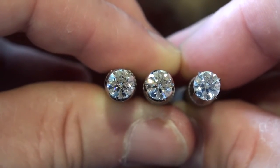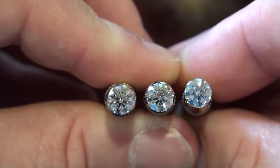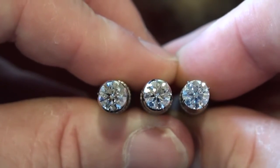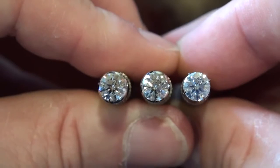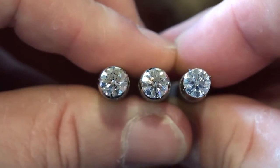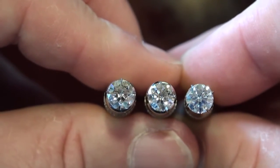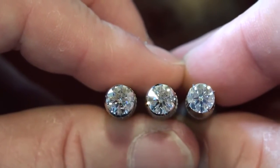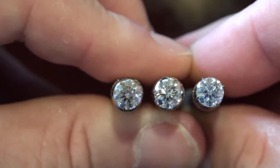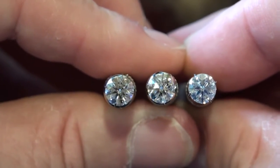Because you have an F on the far left, a D in the center, and the diamond on the far right is an I color. And these are all in the 90-point range. Wow, so this is a great clip, allowing us to see those visual differences from none to medium to very strong, where in those rare instances very strong does give the diamond a little bit of a hazy look. So, great educational clip on fluorescence.